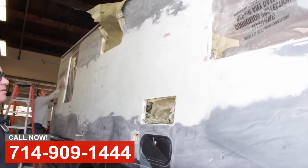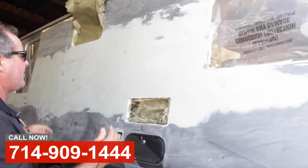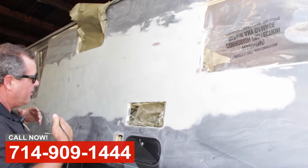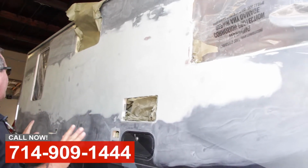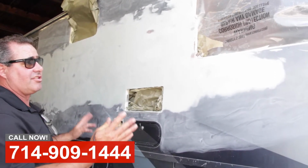So we're in the middle of the repair progress, and we've done all the fiberglass repair. Now they're down to the finish filler work and furring it out. We'll get ready to do some primer and get some paint work done to this coach and finish it up. There's also some damage inside.